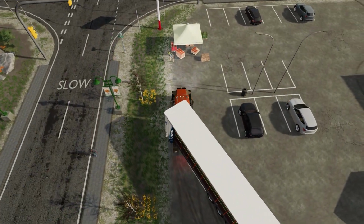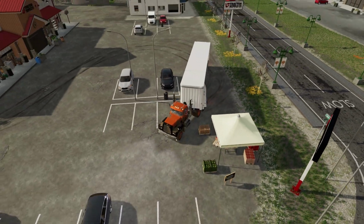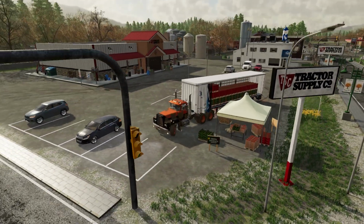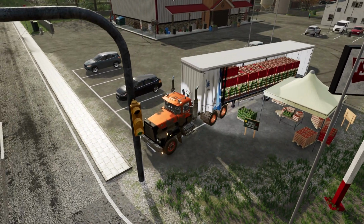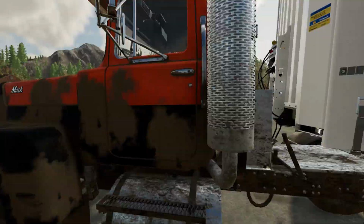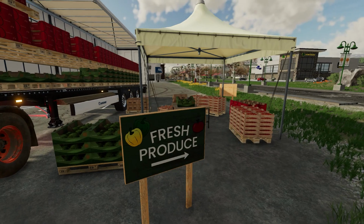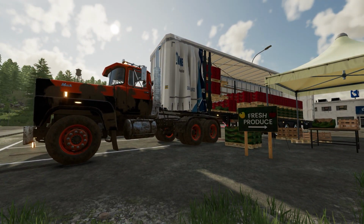Alright, we'll get that opened up. Try and cut this corner. Avoid hitting her car. I don't know why she parks there. It's really inconvenient, Karen. But whatever, she buys our stuff. There we go. And yeah, we'll just sit back, relax, while we make some money. It's looking good.